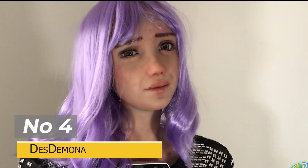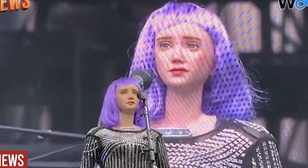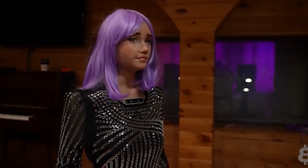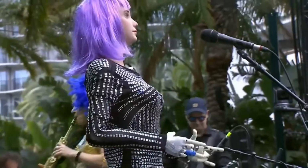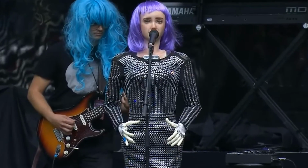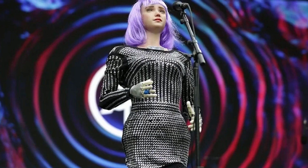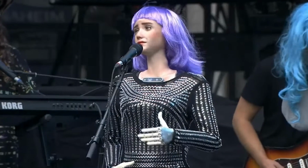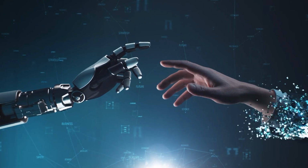Number 4. Desdemona. Ever heard of a singing robot? Well, the robot we're going to talk about is basically a machine that happens to be a singer in a band named Jam Galaxy. Her special expertise is having the ability to do poetry and sing as well. Designed by none other than David Hansen at Hansen Dynamics, this humanoid robot is yet another addition to the collection of machines that can replace humans in every sector, including the artistic ones. I guess humans aren't so special anymore.